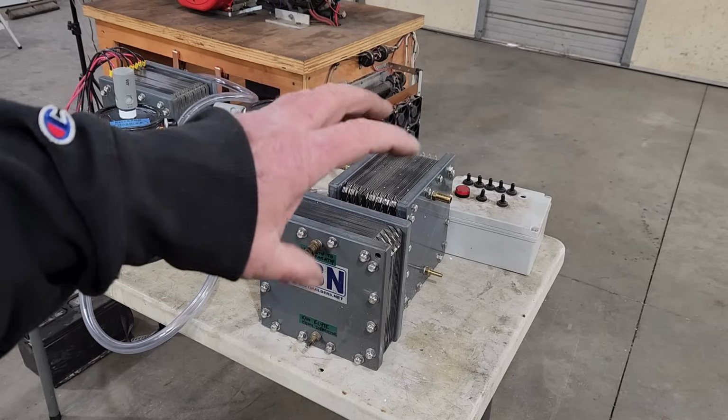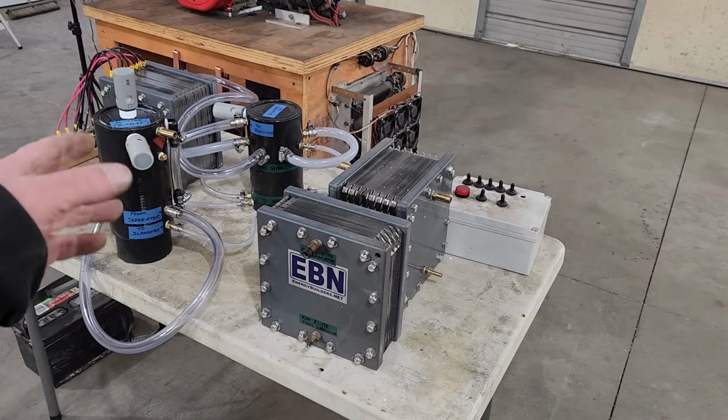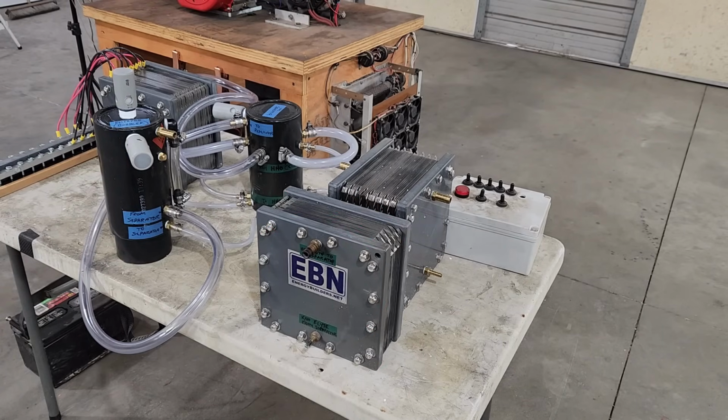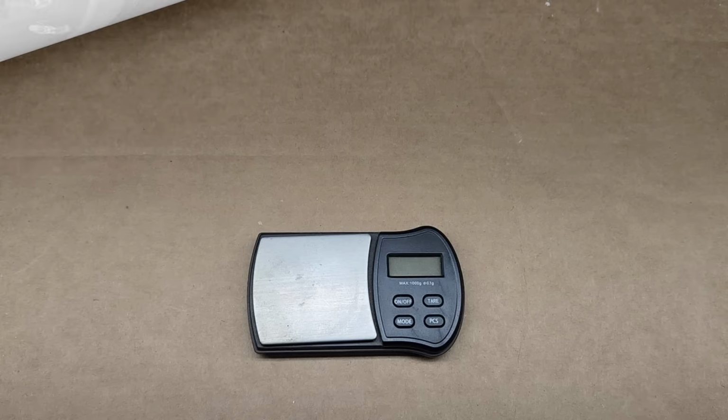This is actually a 3-cell system, and we're only using 1 cell. Now, from what I understand, these cells were designed by a group called the Energy Builders Network, and they're extremely high quality. Now, I'm not sure if EBN is still around, but it looks like the cells will last forever. Anyway, I know nothing about this stuff other than theory, so let's see if we can make it work.